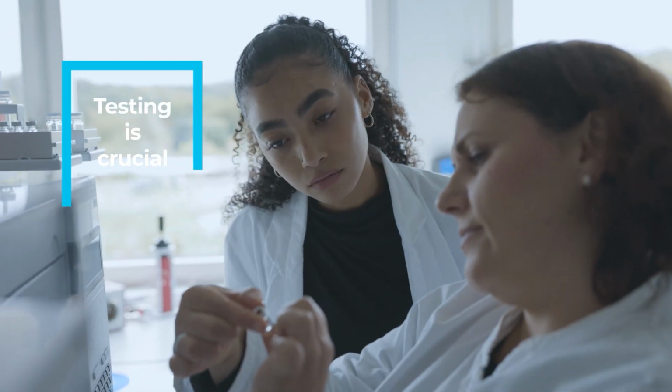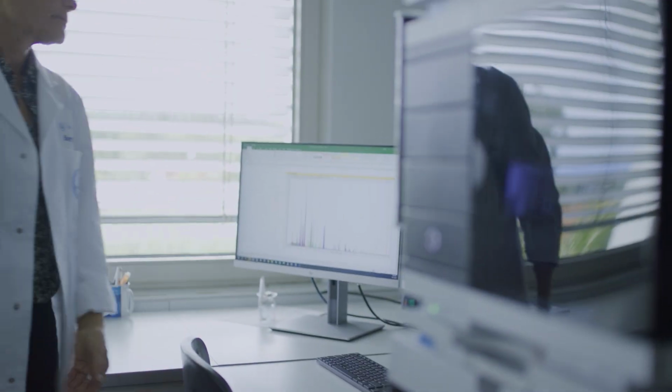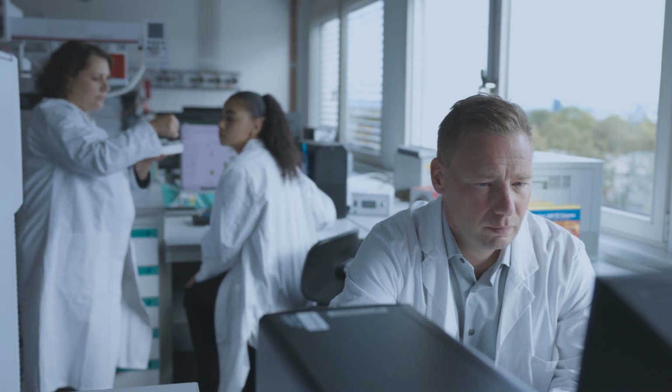Testing is a crucial part of the food safety assessment. It is on the one hand supporting our food contact certificates of commercially distributed material, and on the other hand it supports the projects which try to develop new packaging material structures.